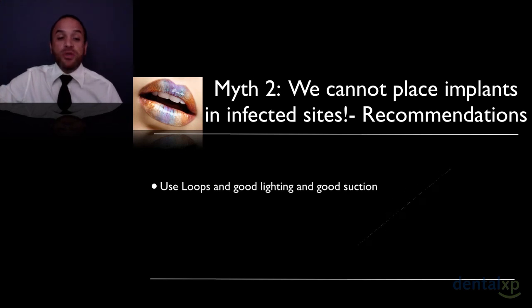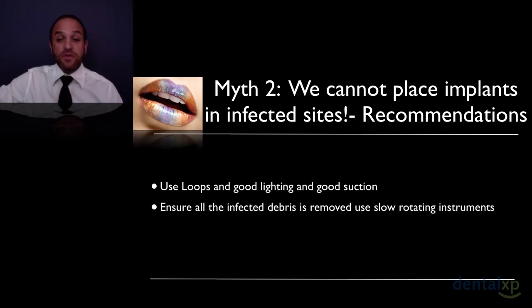It is also important to ensure that all infected debris is removed, and what I do is, after I've removed this, I take a slow rotating burr and I just run it over the area, just to, number one, freshen it, and to make sure I've left no tissue tags. I don't go drilling it very fast so that I damage the bone. It's a slow rotating burr just to try and help clean it out nicely.